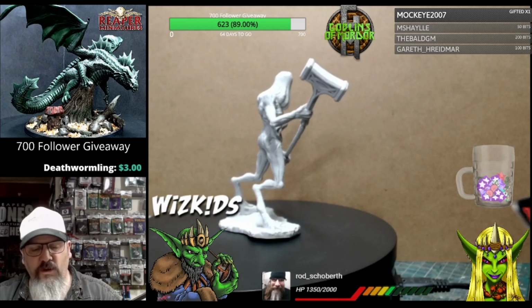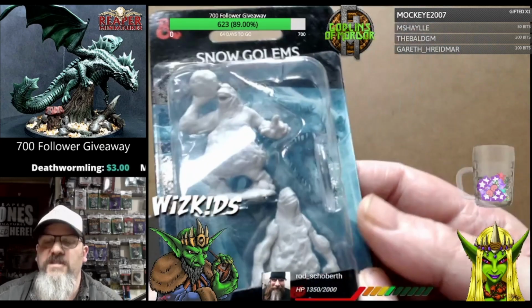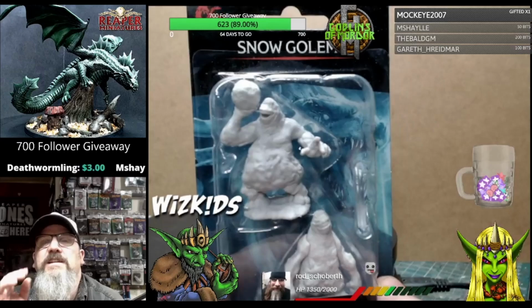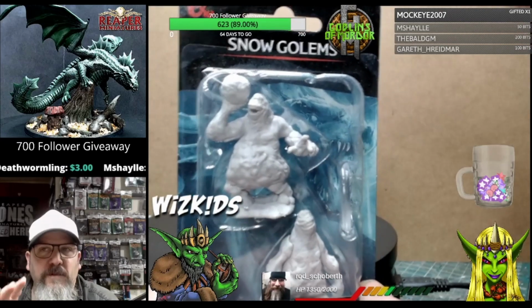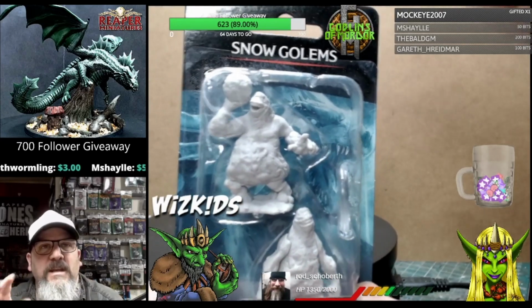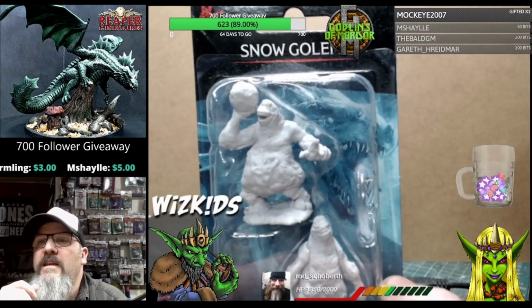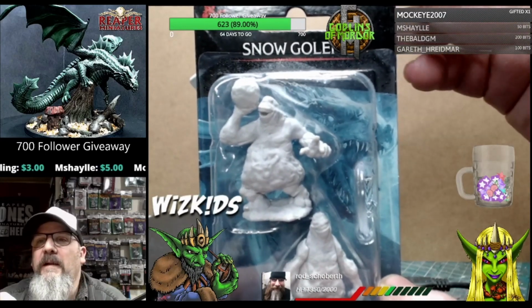Let's move on to the snow golems then. So here we have some snow golems. Just like Corey said, if they're all from the same campaigns, just let me know which campaigns you recognise these from. It's always really interesting to know.